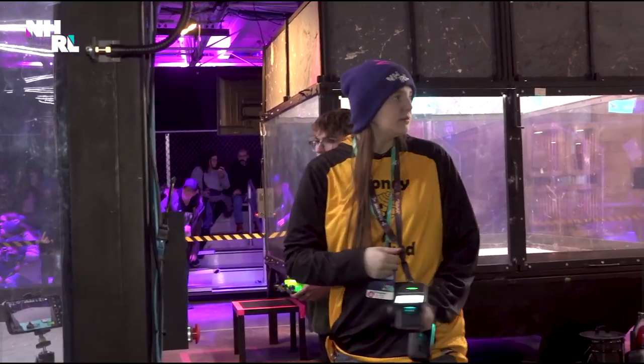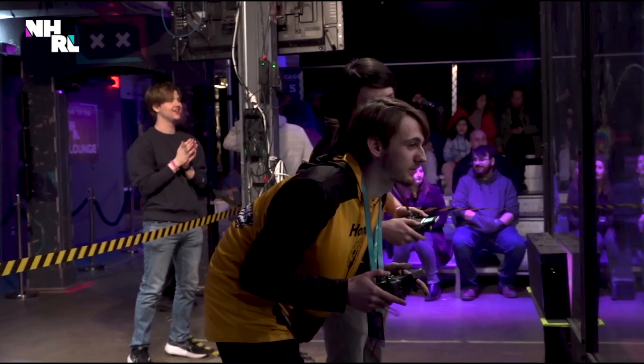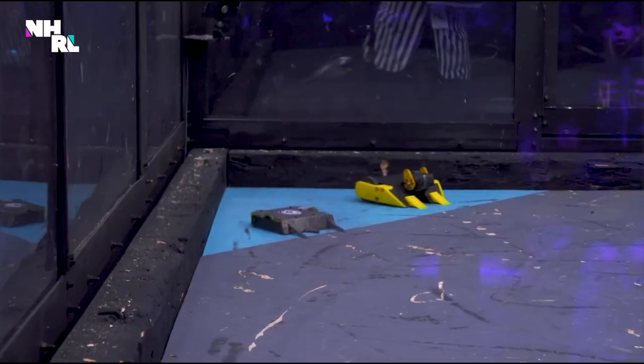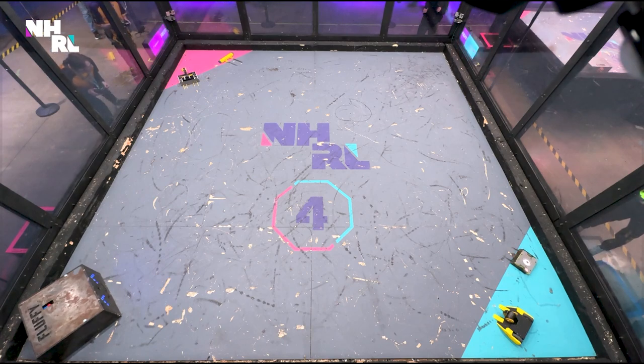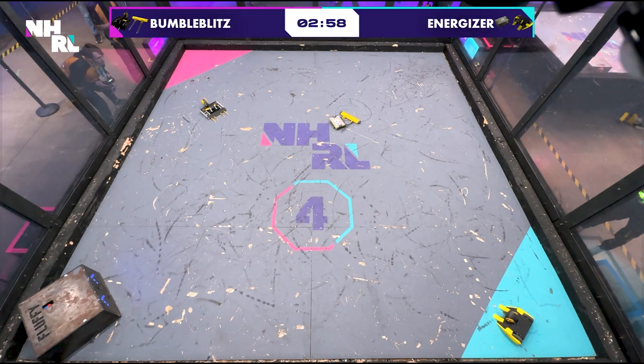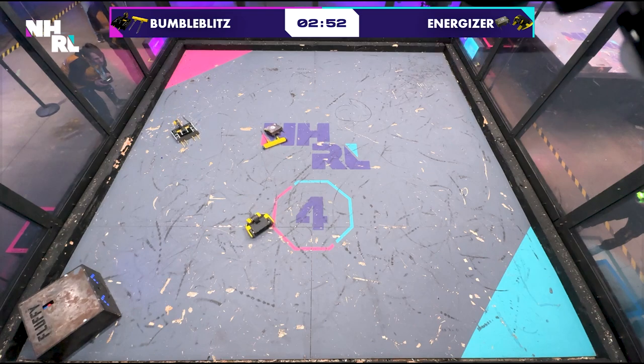Both from Team Honeycrack. We've got BumbleBlitz in the pink corner and Energizer in the blue. These bots have been absolutely dominant all day. BumbleBlitz is a beautiful overhead attack robot, and Energizer is the scariest robot I have ever seen built by Team Honeycrack. It is absolutely vicious. Two of my favorite robots so far today fighting, at least the scariest robot so far today fighting.